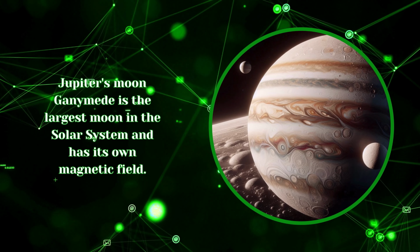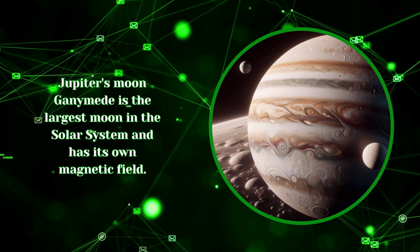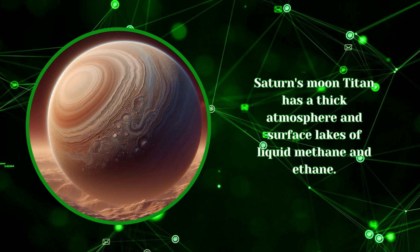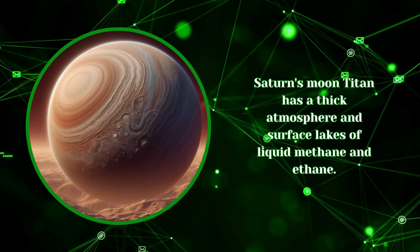Jupiter's moon Ganymede is the largest moon in the solar system and has its own magnetic field. Saturn's moon, Titan, has a thick atmosphere and surface lakes of liquid methane and ethane.